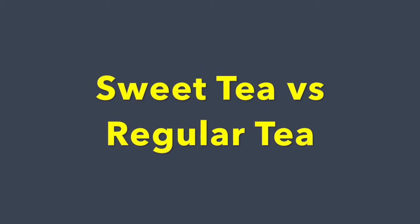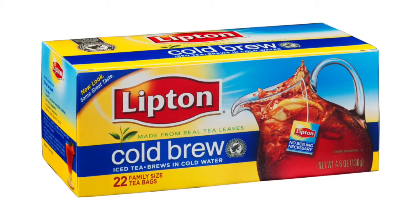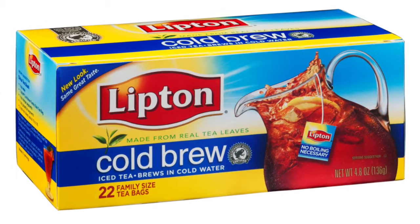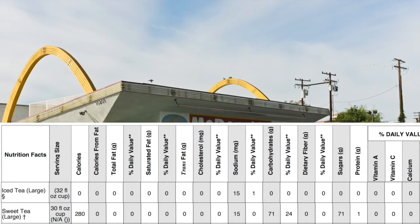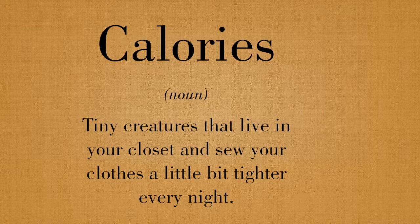Sweet tea versus regular tea. Today you can head down to McDonald's and buy a large sweet tea for $1. Sweet tea can be even cheaper and better if you brew it yourself. It's easy to do. McDonald's sells both regular tea and sweet tea. A large sweet tea has 280 calories. A large regular tea contains 0 calories. The calorie content of sweet tea is astronomical.